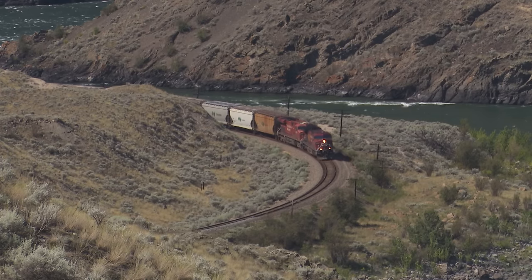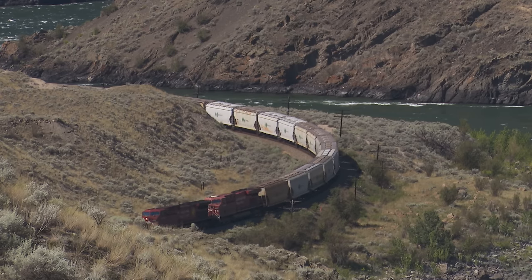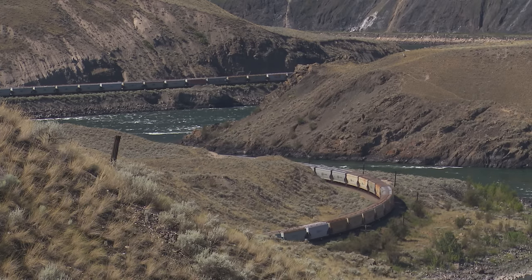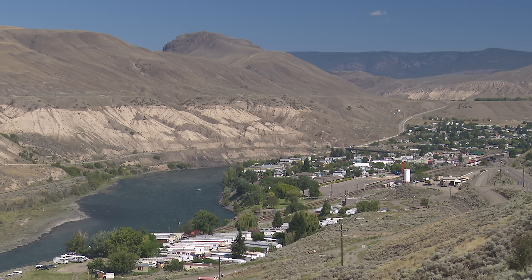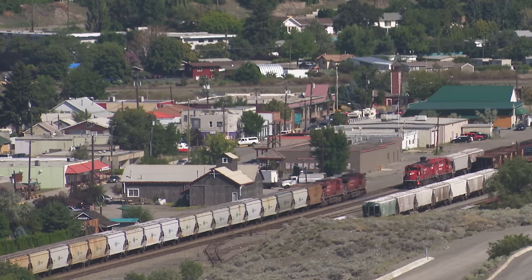An eastbound CP empty potash train rounds a curve on the approach to Ashcroft. The train meets the local, which is still in the siding. Based in Kamloops, the local serves a tie plant just east of Ashcroft and switches covered hoppers in the lime spur here at milepost 47.6.